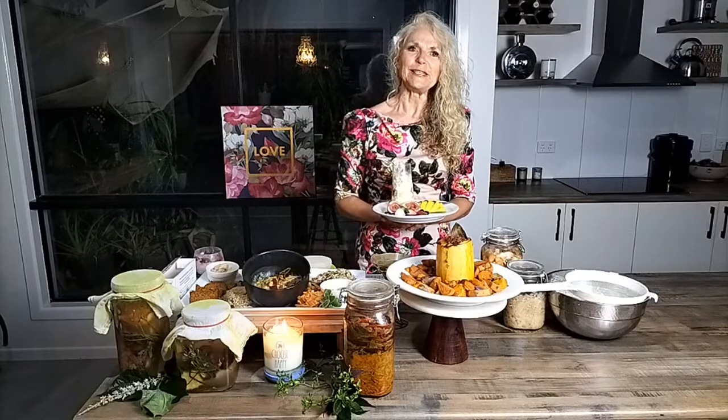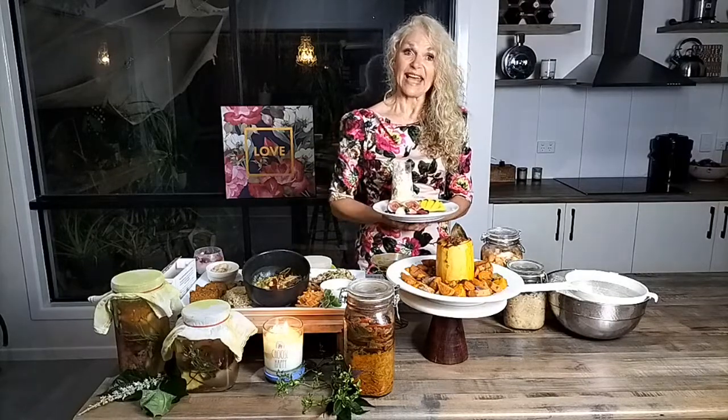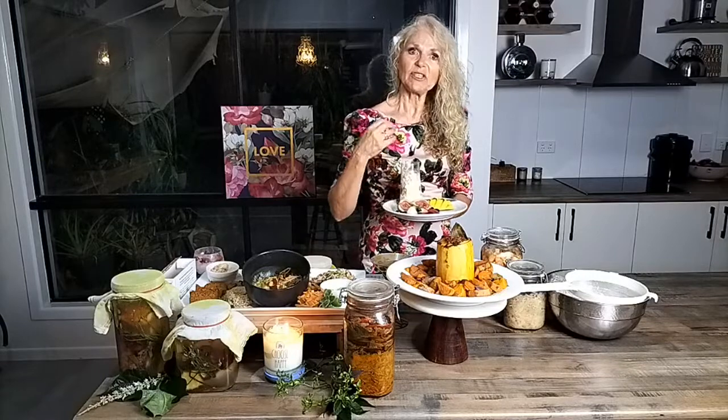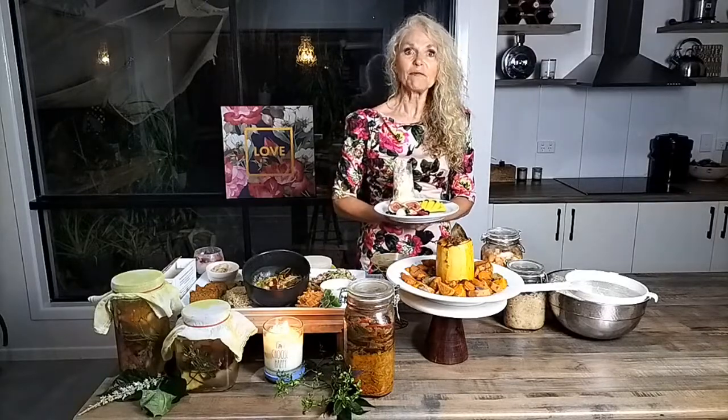Why not do it a little bit different and have fun and invite your guests to help you? So you'll have to do a bit of pre-prep. You'll have to have your chickpeas soaked and things like that. But you'll have it all laid out artfully, just like you would set out a table. And they can make it all together in teams.